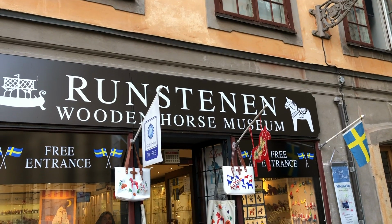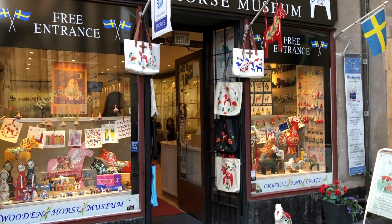So I'm such a horse girl, I had to go get my little Dala horse. These have been around since the 1800s as toys. These Dala horses are famous in Sweden. It's actually the number one tchotchke you should buy when you're in Sweden. Each individual town where they are made has different symbols, different colors, and different patterns on the horses. I don't know where mine came from, but I thought it was really cute. And he's gonna go really well in my house.